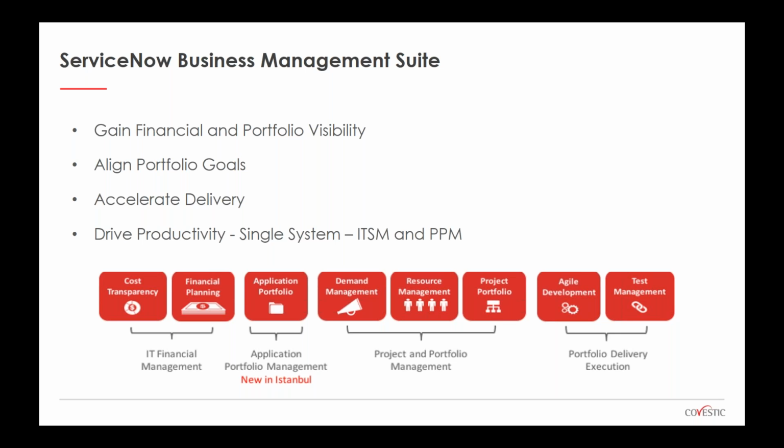Being a part of the ServiceNow IT Business Management portfolio enables a seamless and end-to-end process for initiating project requests and balancing the project portfolio. It also gives organizations a single system to track ITSM and PPM work and allows you to spend more time getting value from your tools rather than time learning how to use your tools.